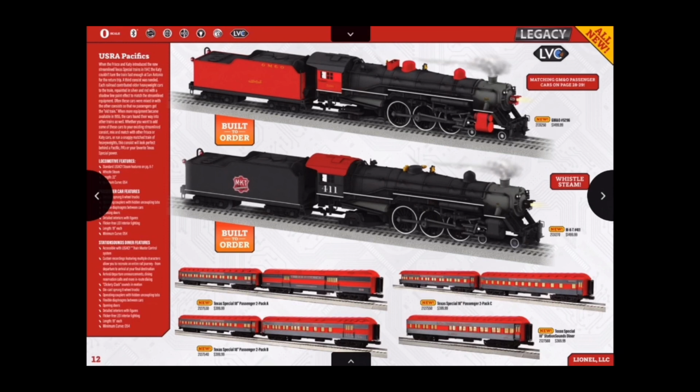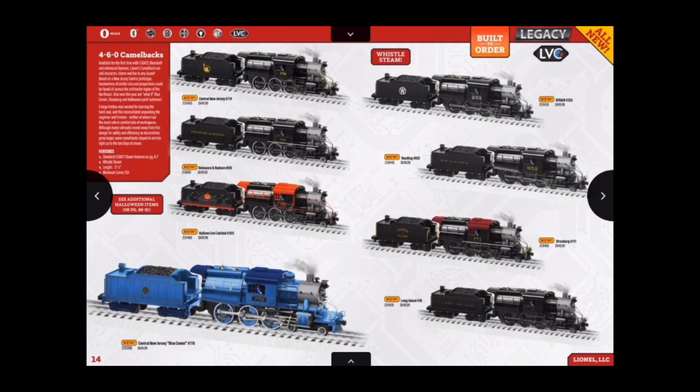We got a Gulf, Mobile and Ohio version. We also have an MKT version. And down at the bottom, we have the passenger car set, which is a 2-pack, as well as the Station Sounds dining car, which I think is pretty cool. But anyway, moving along.